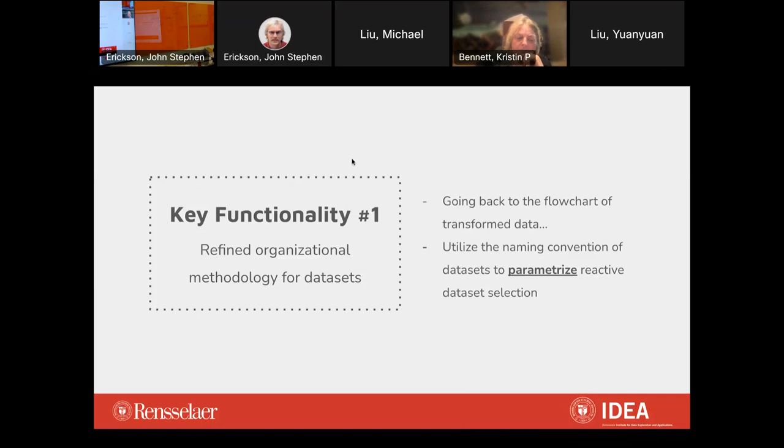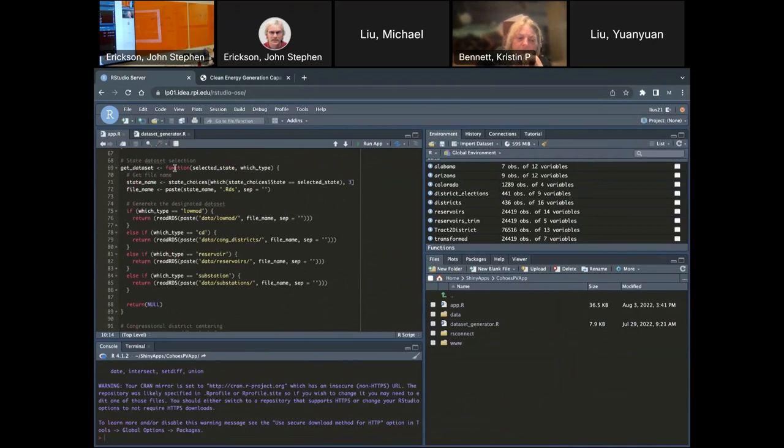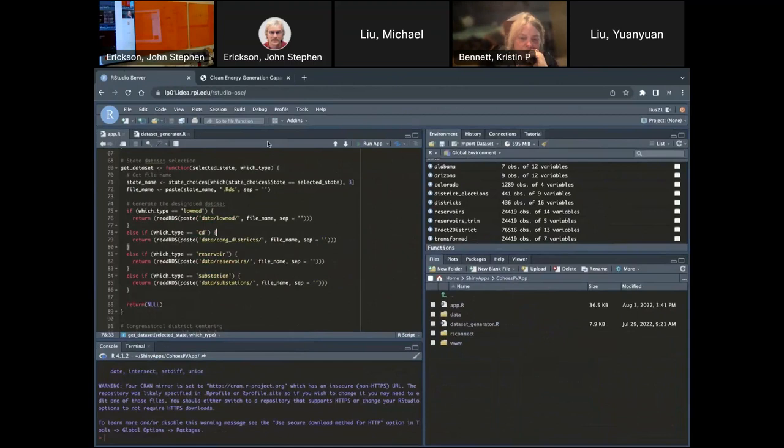If I get into the code, you can see that in the prep work section, we have this function called getDataset. It's just a function of selected state and which type. So for example, if we want to get the low mod data for New York, we just pass in getDataset, New York, and then low mod. Or if we want the dataset from Massachusetts for congressional district outline, we just pass in getDataset, Massachusetts, and then CD. The gist is that if you organize the data smartly, your app can be a lot cleaner with an organized naming convention.